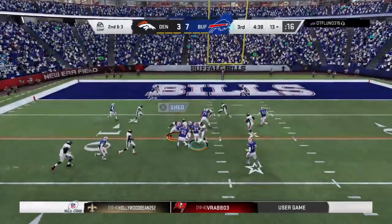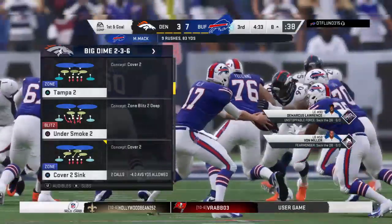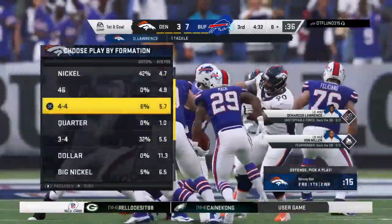Staying on the ground with Mack. And he's able to work it here to the 8-yard line. 4 yards on the play. That's going to lead to 1st and goal.